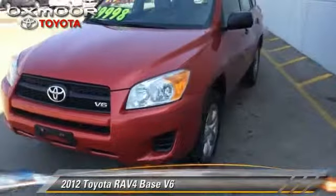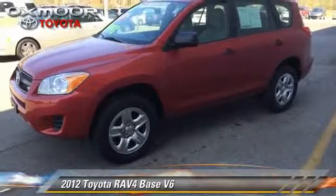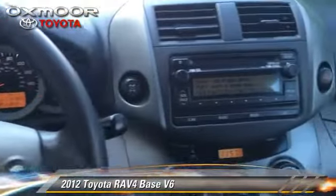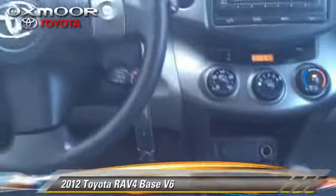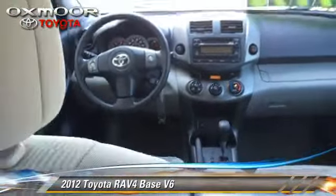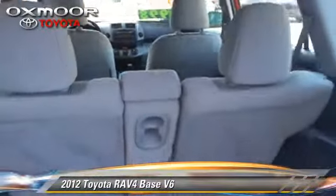The 2012 Toyota RAV4. Powered by a 3.5-liter V6 engine with a 5-speed automatic transmission, this vehicle, with fewer than 45,000 miles on the odometer, gets up to 27 miles per gallon. This Toyota features power mirrors, air conditioning, and rear spoiler.